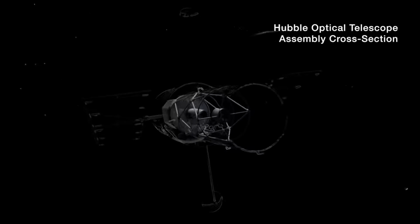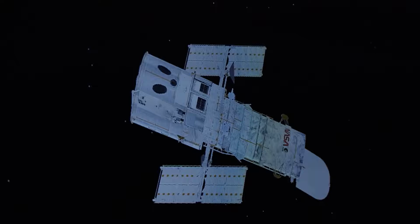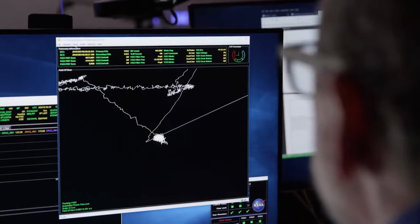What's going to happen now is the FGSs are going to start talking to the telescope, talking to the flight software computer and saying, I want you to move the telescope over here a little bit to be able to position the science for the science aperture.